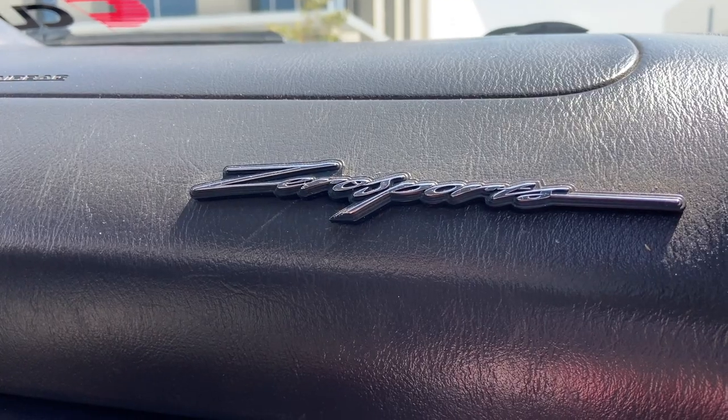I'm pretty happy with the interior now because especially the WRX GD chassis has such a shitty econo box, plasticky interior.